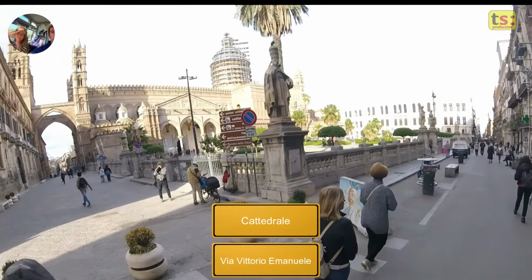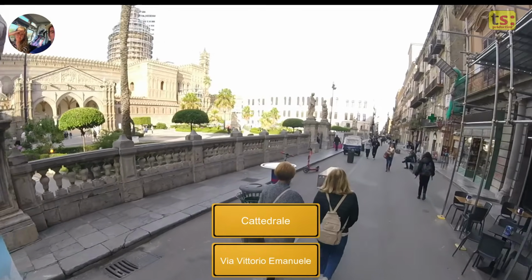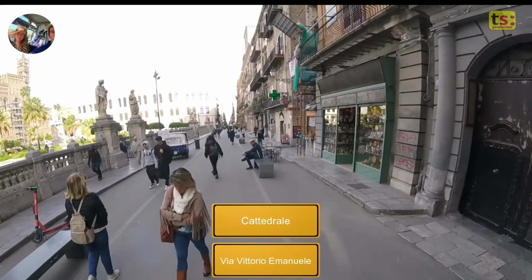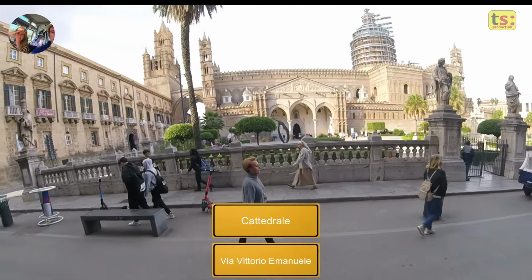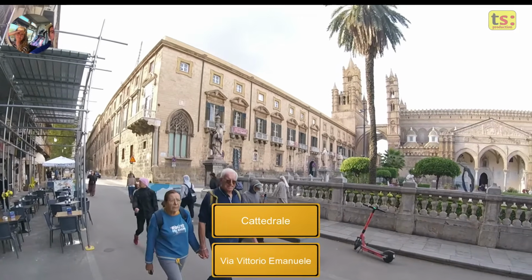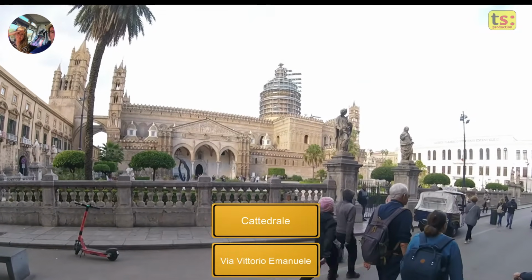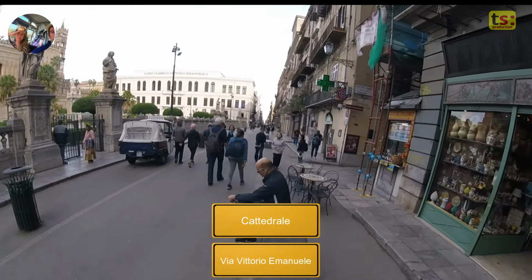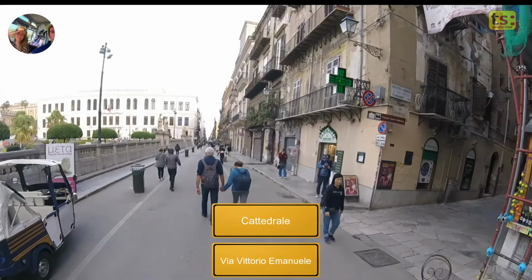The Cathedral of Palermo, dedicated to the Holy Virgin Mary Assumption into Heaven, is located in the ancient heart of the city. Built in the 12th century, it is characterized by an Arab-Norman style, unique in Sicily. The church was commissioned by the English Archbishop Walter Ophamil around 1170. It features Byzantine, Romanesque, Islamic, Gothic, Renaissance, Baroque and neoclassical architectural elements.